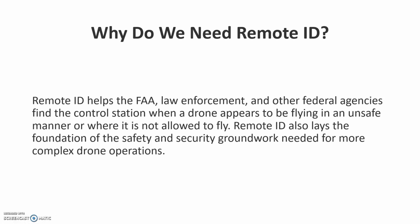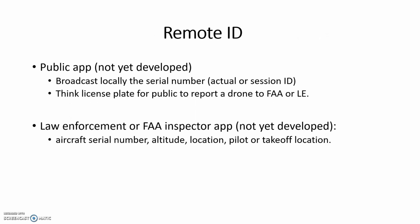So remote ID is designed to help the FAA, law enforcement, and other federal agencies find the control station when a drone appears to be flying in an unsafe manner or where it's not allowed to fly. Remote ID lays the foundation for a lot more safety and security for more complex drone operations.